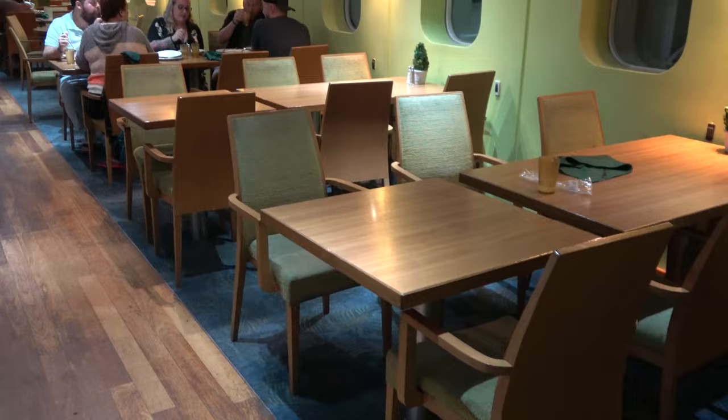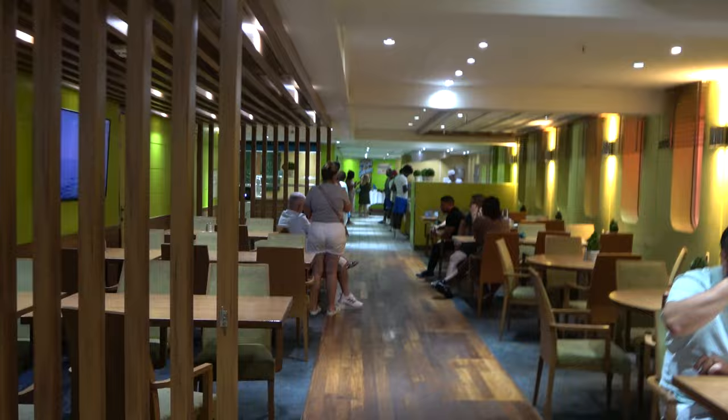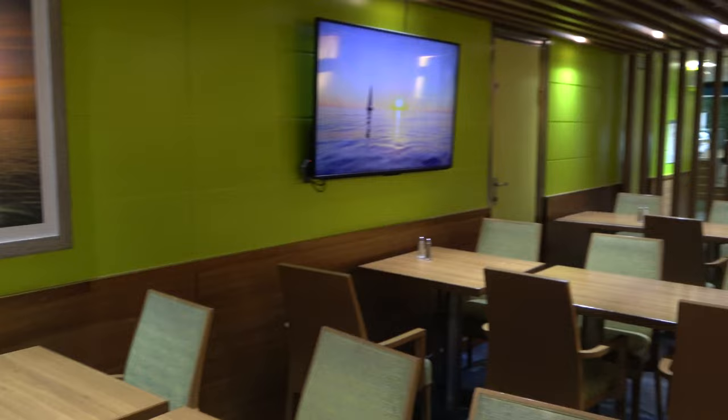In the buffet area, it is quite little seating, so it is quite squished. If you go all the way to the back though, in the 5 o'clock Somewhere bar, you do find more seating. It is a little hot in the buffet area.